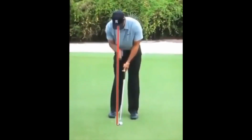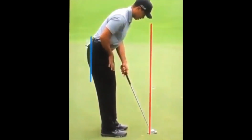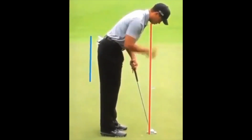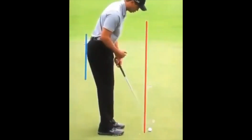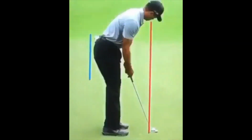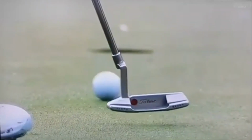The last really important element in your setup is your posture. That varies a great deal from person to person. Arnold Palmer and Jack Nicklaus both bent way over the ball. Tiger Woods tends to stand up a little straighter. Again, that varies. The key thing is your arms hang freely so that you can make a smooth stroke down the line.